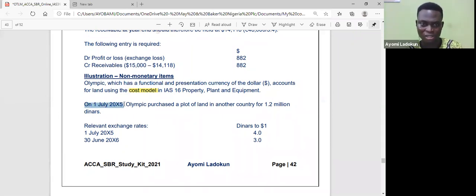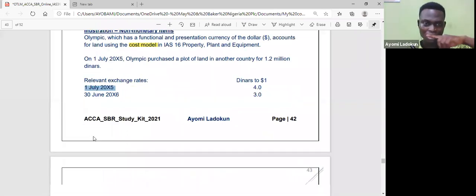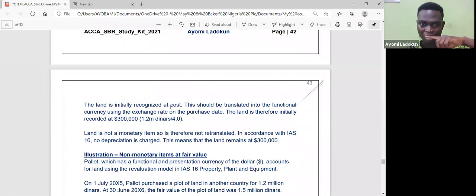Now it said that on 1st July 2015, Olympic purchased a plot of land for 1.2 million dinars, but my functional currency is dollars, and they quoted it. That means I bought in a weaker currency. If I want to translate to my stronger currency, I divide. So this is the date of the transaction. I have to translate. It now said the land is initially recognized at cost. Can you see? So I divide it by 4.